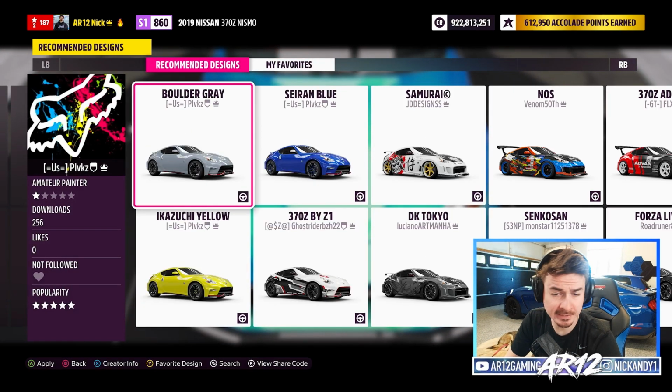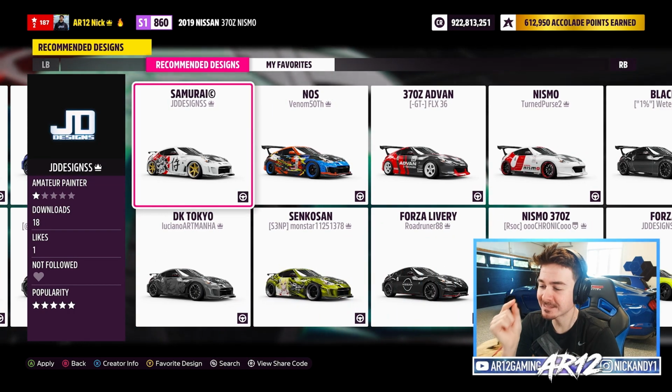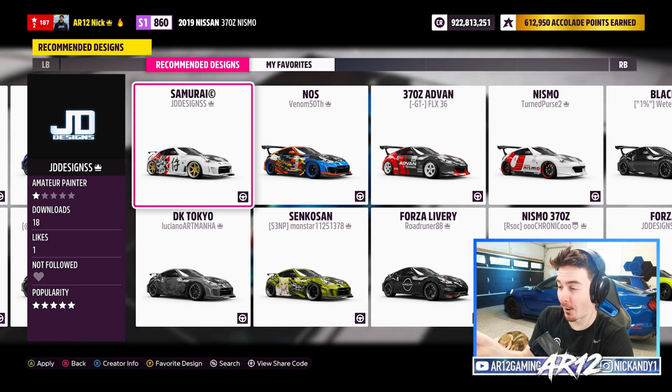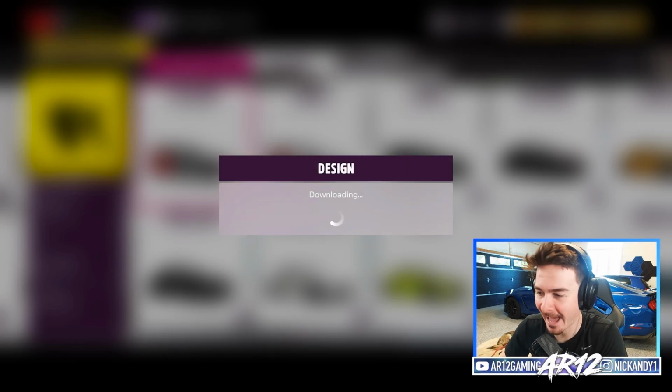How about we also check out the designs? What designs do we have? Yo, I love this design. This is actually the same design that I ran on the Safari Z when I built that thing. I kind of like the Advan paint job. Let's do it. Advan it is.